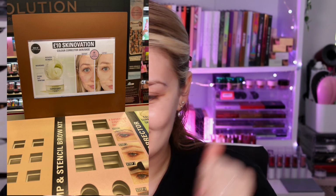Crazy. Okay, so let's stop waffling now. I'm going to try the Ariel Skin Filter Primer. I've left my T-zone purposely to try this because obviously we've got that colour correction on my cheeks.